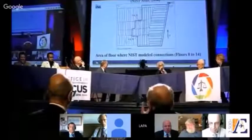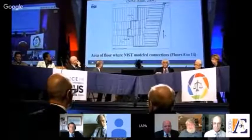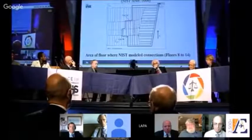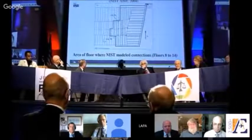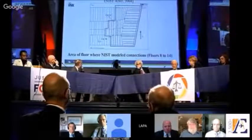The portion on the left of this plan view, they chose not to put any of the connections into their finite element model, which indicates that the section to the left is much stiffer than the section to your right. Furthermore, they didn't approximate the stiffness of the connectors on the exterior part of the building.